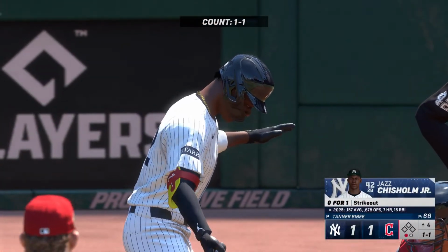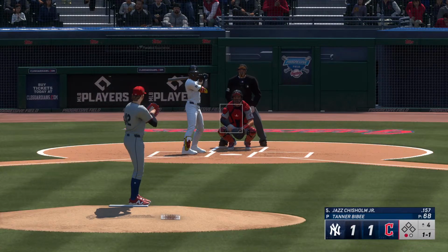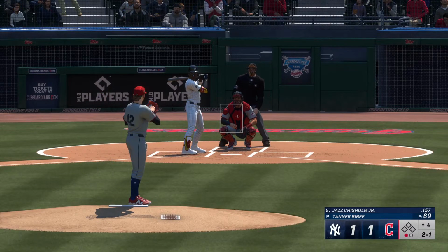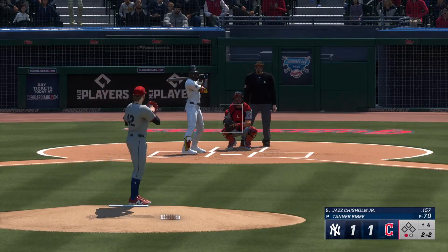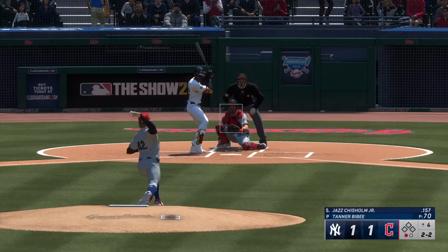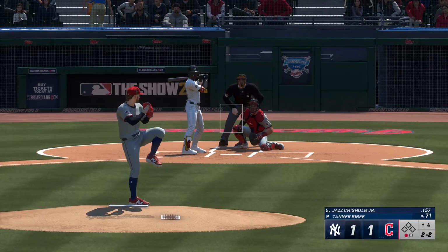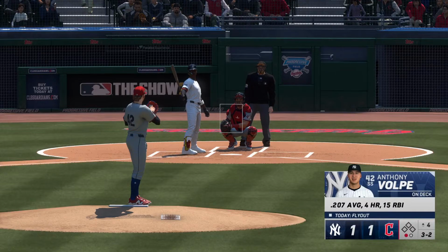And here is Jazz Chisholm Jr. Well, baseball can be cruel, can it? I mean, sometimes it gives and sometimes it takes away. He did everything right on that swing, but he's got nothing to show for it. Oh, he doesn't get the call. Now 2 balls and a strike. Swing and a miss. There's that changeup. 2 balls, 2 strikes. Spoils the 2-strike pitch, and he'll see another. And that's off the outside edge, and the count's full.